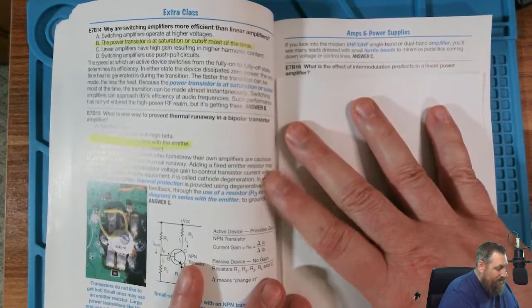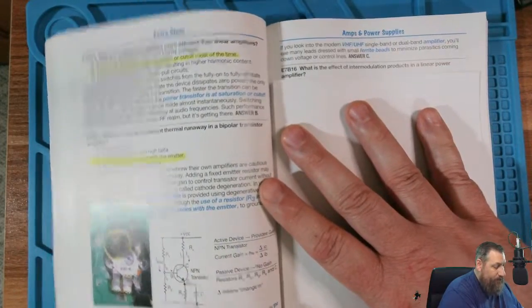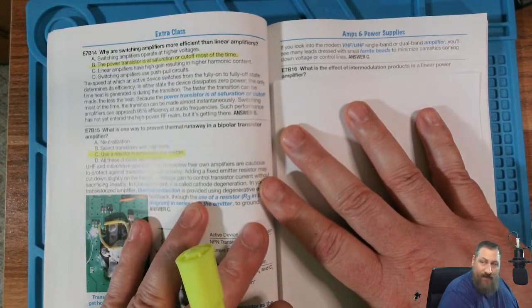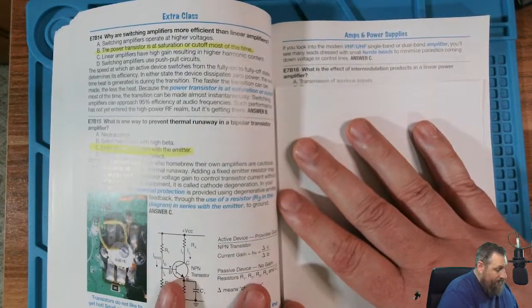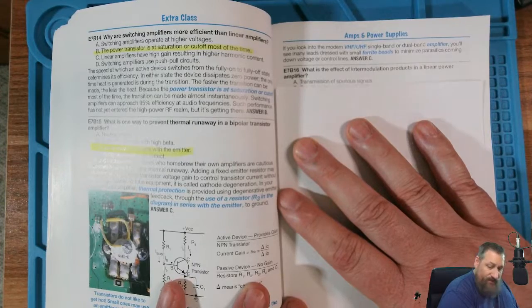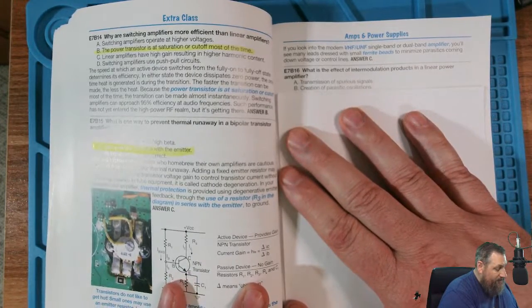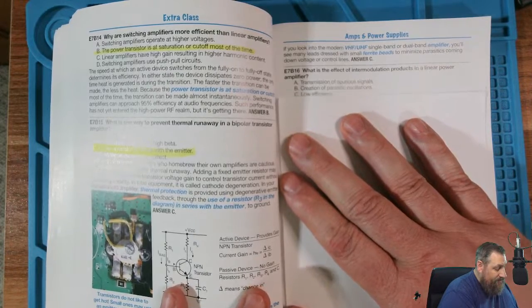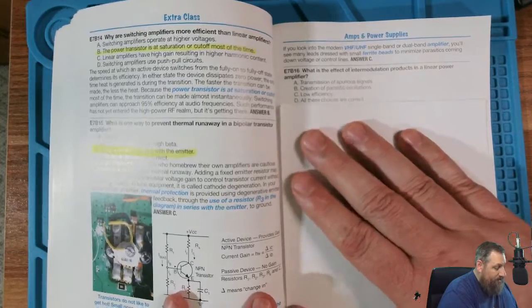So, next question here. What is the effect of intermodulation products in a linear power amplifier? A, transmission of spurious signals. B, creation of parasitic oscillations. C, low efficiency. Or D, all of these choices are correct.